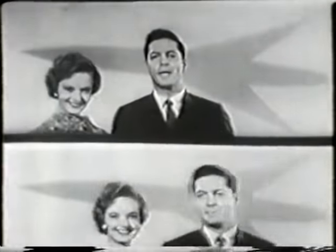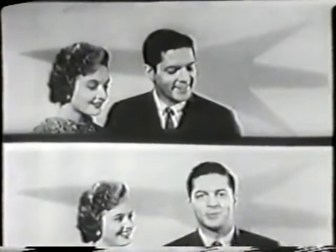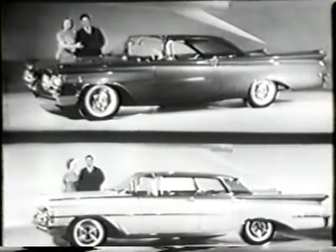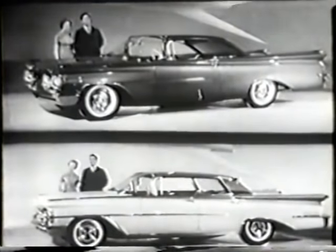And now here are Bill Hayes and Florence Henderson. Uh-oh, we're seeing double. No, don't worry, Patty. Nothing's wrong. It's just our way of showing that for '59, Oldsmobile offers not one, but two beautiful new Holiday models. Here is the glamorous new Holiday Scenic Coupe. And here's the dashing new Holiday sports sedan.